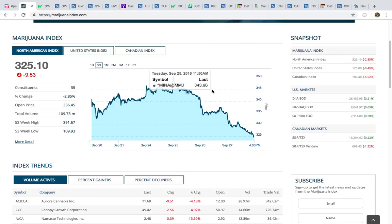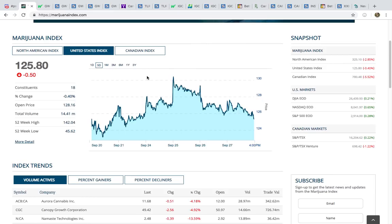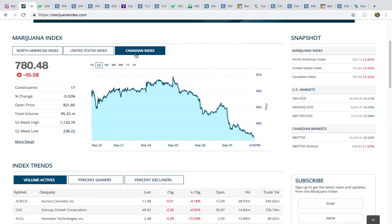So what's going on here on the United States index? It is holding up better than the Canadian index, but it's starting to break 126 there. And then you've got the Canadian index that's been pulling back pretty steadily the last couple of days.